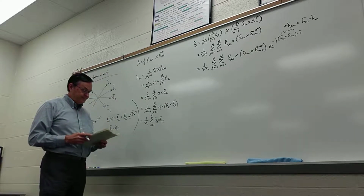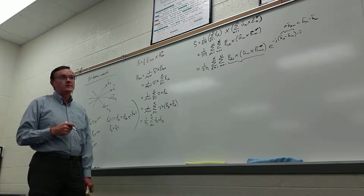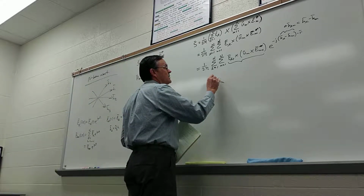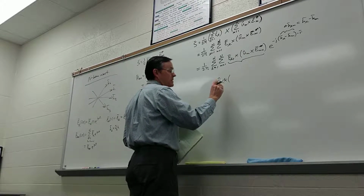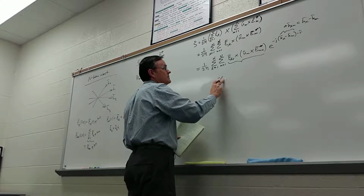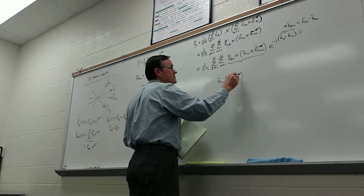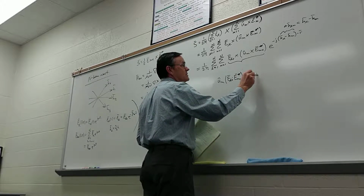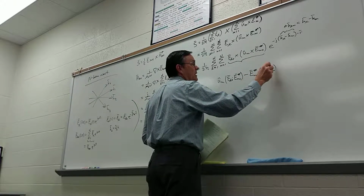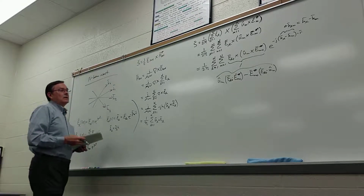Okay, so this thing right here, we can use the back cab rule to expand it out. And if we do that, then that's going to be equal to u hat sub m times E sub L0 dotted into E sub m0 complex conjugate minus E sub m0 complex conjugate times E sub L0 dotted into u hat sub m. So that's what that's equal to.